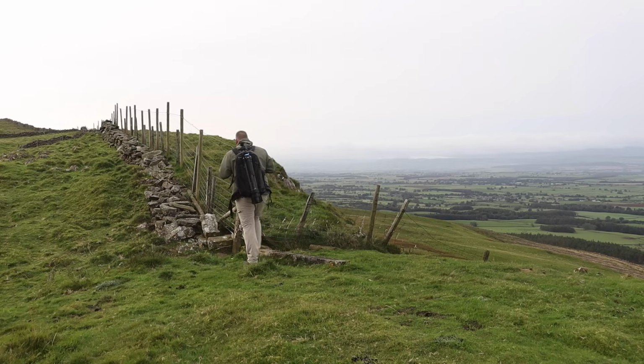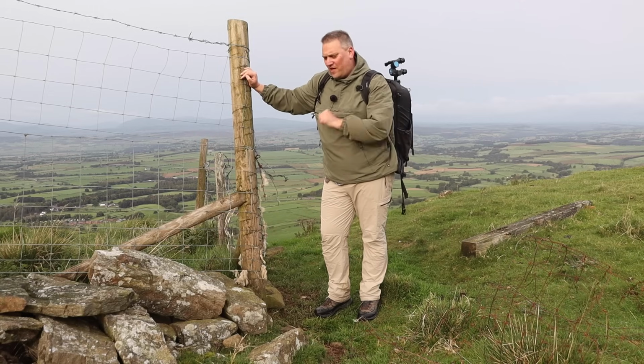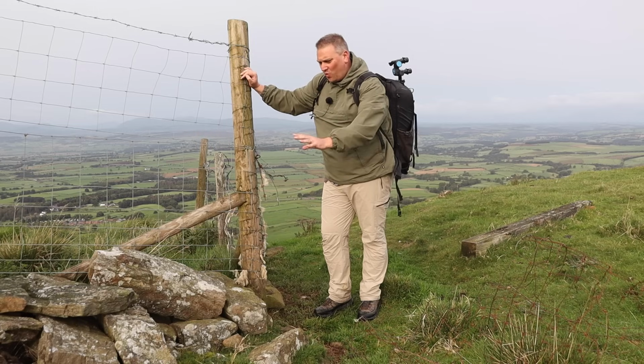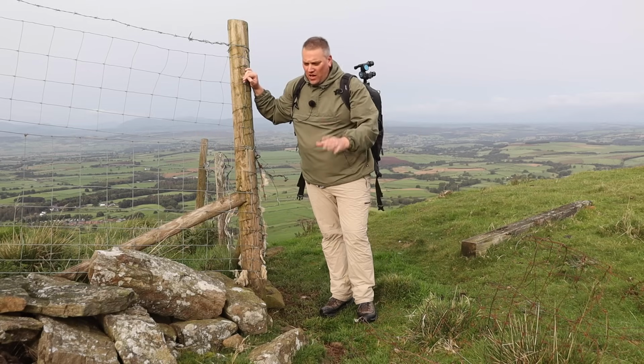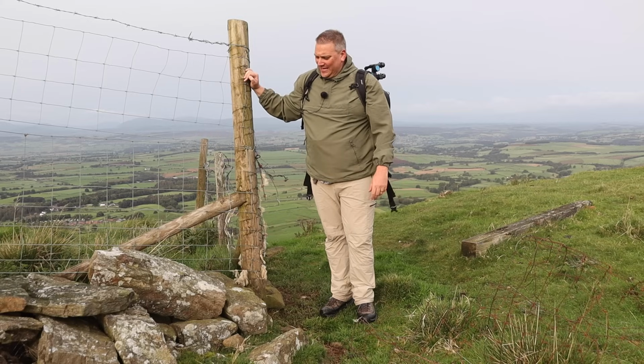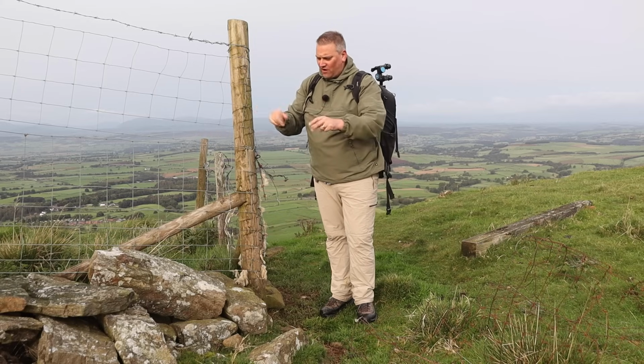I've pretty much walked the entire length of Melmerby Low Scar, and so far, nothing has tickled my fancy, so to speak. But I've now reached this wall. Now, whereas before, I would have walked past this without giving it a second look, now it's a fascinating subject that I can build a photograph around.